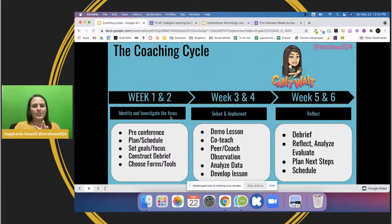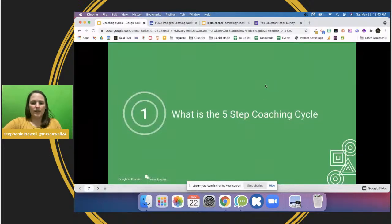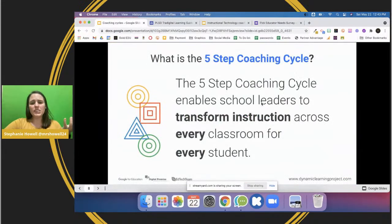And again, if you did not, don't feel overwhelmed. I know we've got different personalities. Some people need me to be hard. Other people need me to say, it's okay. It's okay. And then also we'll go ahead and schedule whatever next steps we need to do. And so a 5-step coaching cycle can help transform your instruction.